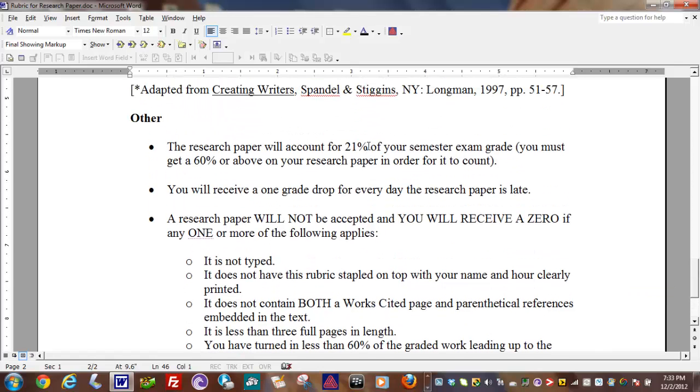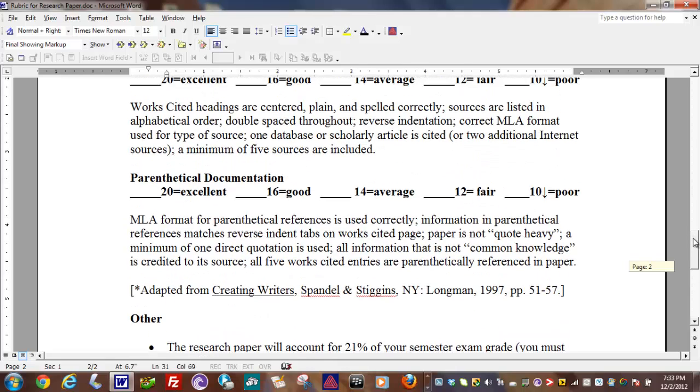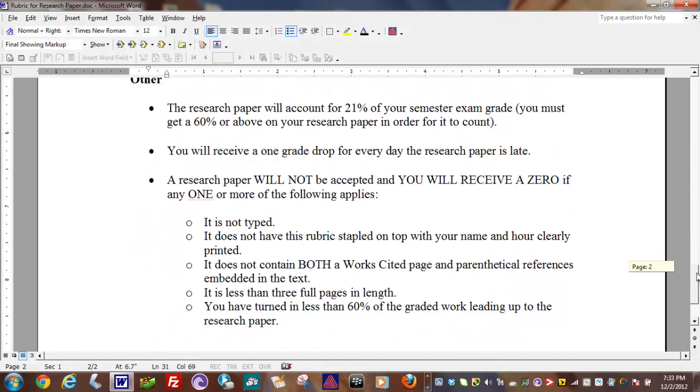Okay, and I just want to point this out again. This research paper will count for 21% of your exam grade. So if you don't do it and you get an 80% on your exam, you still can't pass. I know, you hate me. All right, you got to be able to do a research paper to get out of high school, guys. I cannot let you leave here without knowing how to do a formal research paper. That's why I'm putting all these traps in there, okay? I want you to do it.